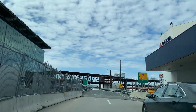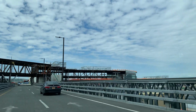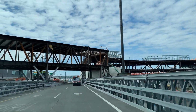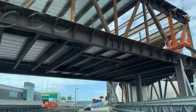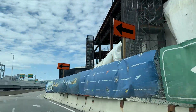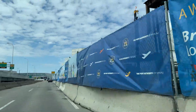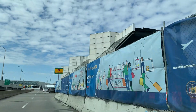Up ahead, we can see the new bridge from the head house to the C gates, which we passed under earlier as we entered the airport. We're now over the former rideshare pickup area, and we can see how quickly the new concourse of the C terminal is progressing. It's a pretty massive and impressive structure. The area off to the right is where the eastern edge of the C terminal used to be. The old check-in desks and dedicated TSA pre-check entry lane are all gone.